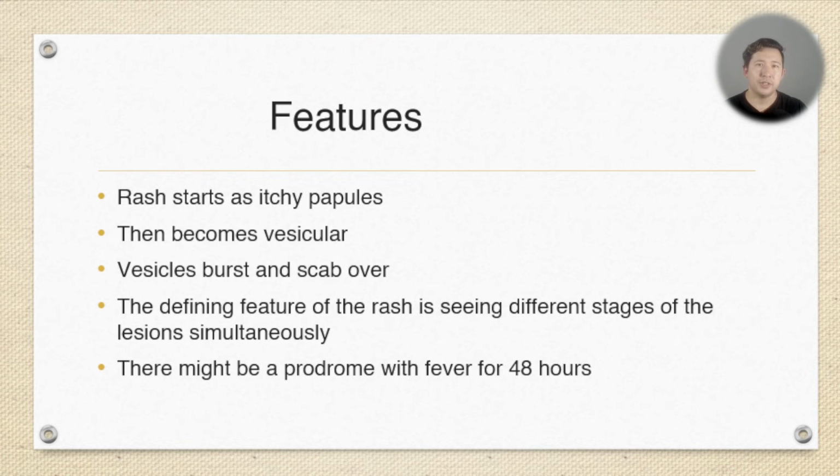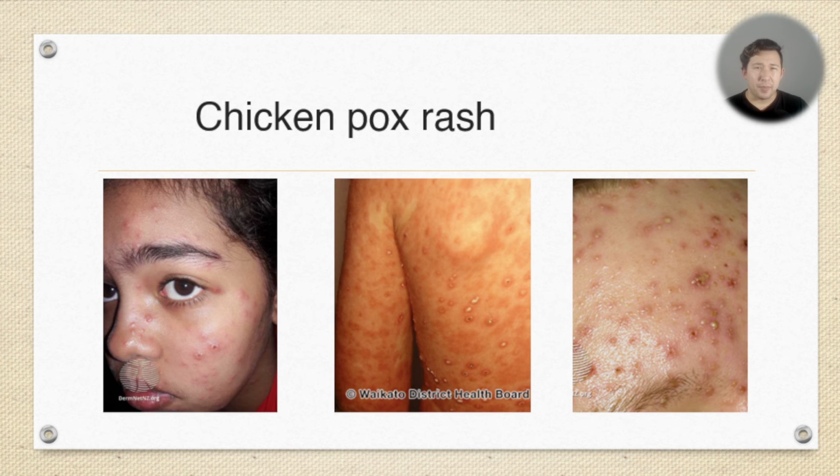Management's usually supportive. There's no specific treatment for it. The rate of complications is low, although it gets slightly more likely to be complicated as you get older and into adulthood. So when young children get it, normally they do well. They're managed supportively and they make a good recovery. You just need to make sure they're not in contact with pregnant women, because chickenpox is dangerous to unborn babies.